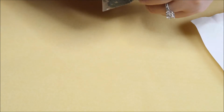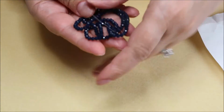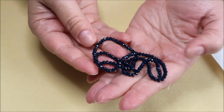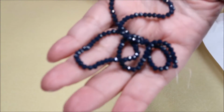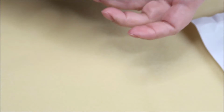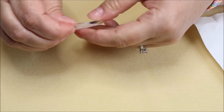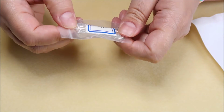Okay, and number 4 is a 16-inch strand of 3x5 by 2mm crystal rondelle beads in indigo. Oh, look at that. This is going to be a really pretty collection. That is really pretty. And where were we? Number 5? Like I'm asking you, right? Yeah, it's so easy to get off track.